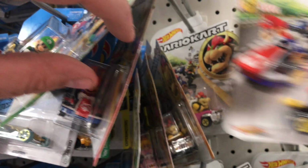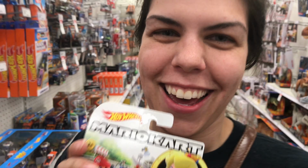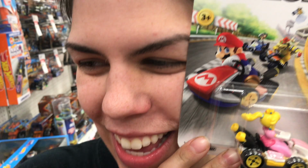Wow, there's even less. There's just... They have 1, don't they? Oh, it doesn't matter as long as there's 1. I'm so happy. Is that literally the only one? I think so. Come on, Peach. We need 1 more Peach. No, it's ripped. It's ripped for double Peach. Hey, we got one though.